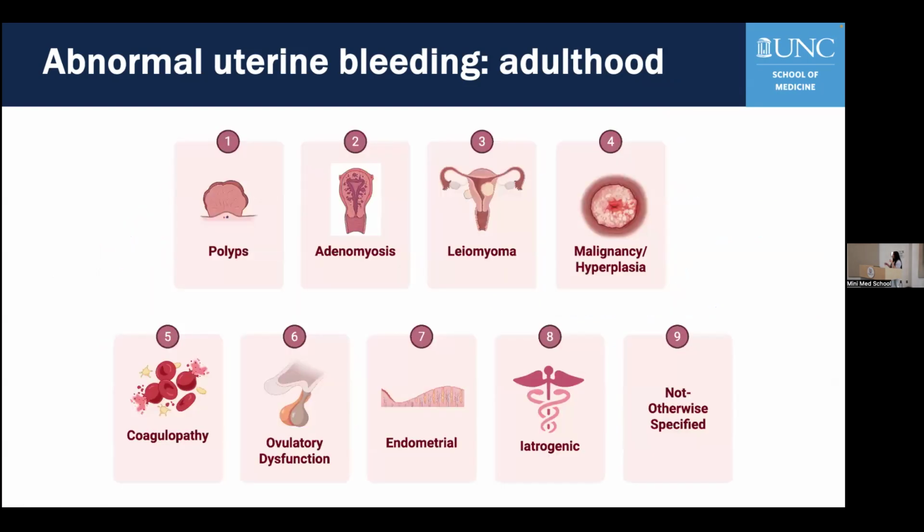In adulthood, we try to think of abnormal uterine bleeding in 9 different categories. We have structural on the top and non-structural on the bottom. This is called our PALM-COEIN acronym. Structural causes of bleeding are polyps, or outgrowths of tissue. These can be asymptomatic, and most of the time they are benign. Adenomyosis is the presence of endometrial tissue within the actual uterine muscle, and it can result in very heavy, painful bleeding. Fibroids are benign smooth muscle tumors that can lead to heavy and very prolonged bleeding.